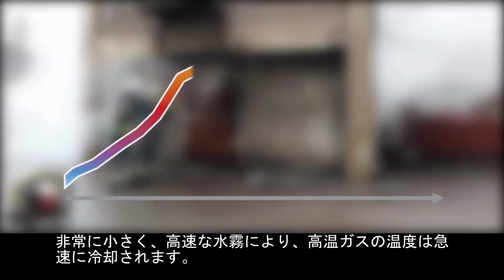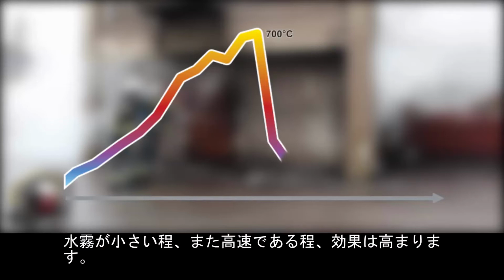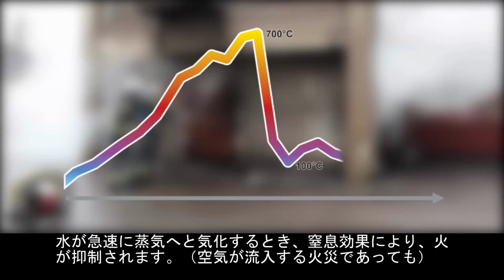Due to the very small water droplets and the high speed of the water, the temperatures of the hot gases are rapidly reduced. The smaller the droplets and the higher the speed, the better the effect will be. As the water evaporates so quickly into steam, the inerting effect can be significant even in situations where the fire is ventilated.